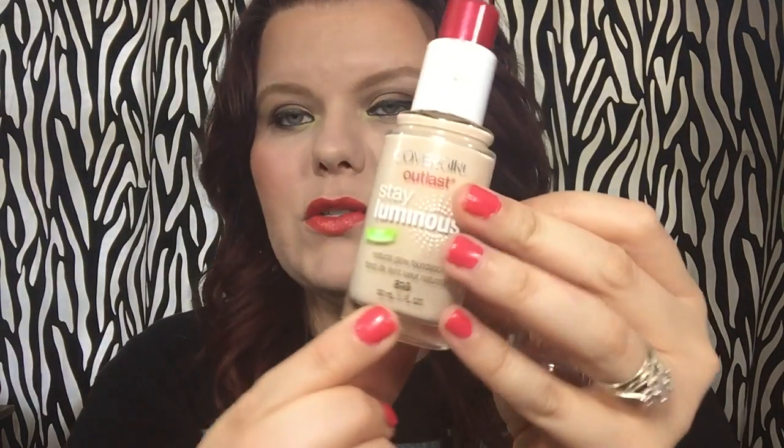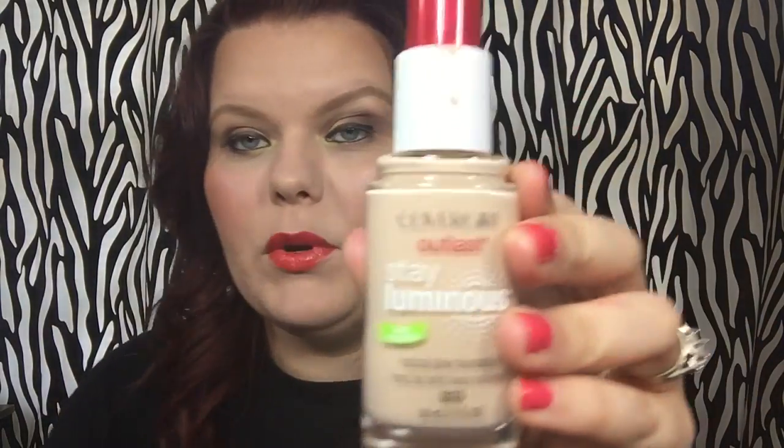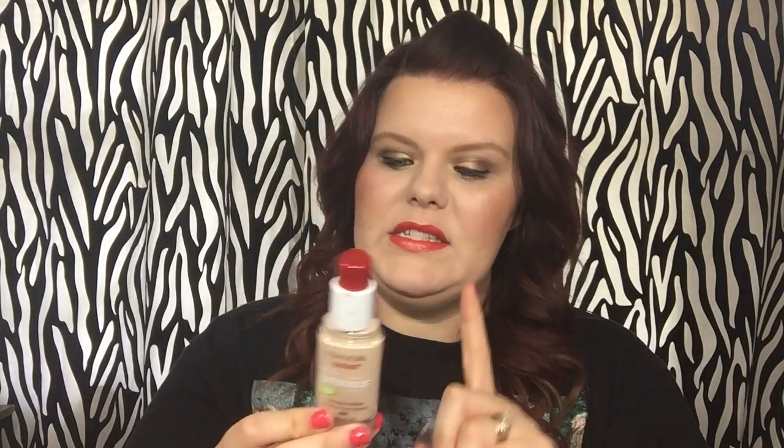And this one is Covergirl Outlast Stay Luminous Natural Glow Foundation, and the lightest shade I could find at any store was 810, and in the other one I am 805, which you can see are really similar. I didn't notice a difference on my skin when I went outside. I didn't have a line or anything, so it's pretty close. This only has, for at least the 2 Walgreens that I saw them in, about 6 shades. I could be off a little there, but they don't have a lot. They have like 4 light shades and then just a tan and a medium, I think. So they don't have a lot of color selections. And this is Classic Ivory in 810.